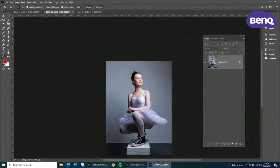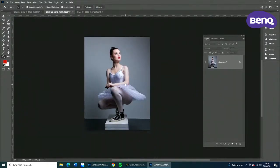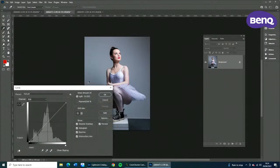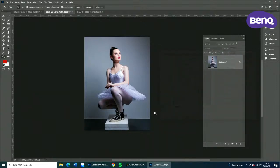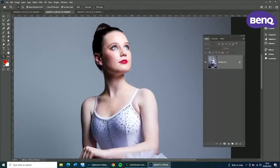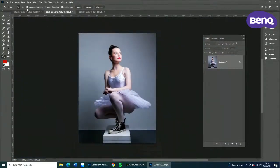You can save that as a tip if you don't want to destroy it, or you can just flatten the image there. Just as a final thing for this image, I want real impact and real power with this image. I'm just going to hit Control M, bring up my curves. I'm going to create a really gentle S curve here, just to give me that little bit of punch on that picture, really make that red lipstick sing.